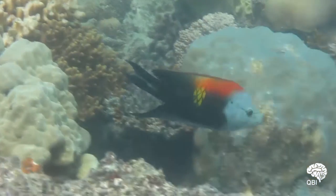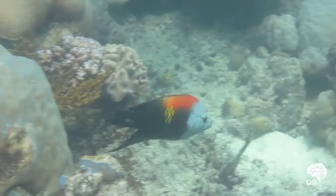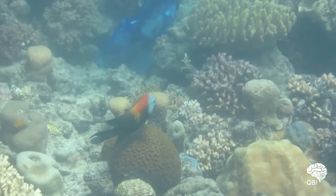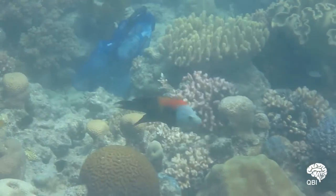fishes. So labrids are a really highly diverse group of fish that are mainly found on coral reefs. And they include both wrasses, which are mainly predatory, and also parrotfish, which eat coral and algae. They have a whole lot of different colours and patterns on their body.